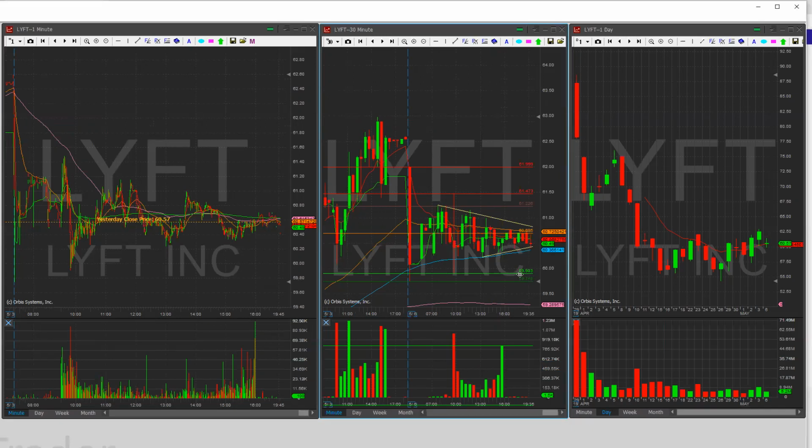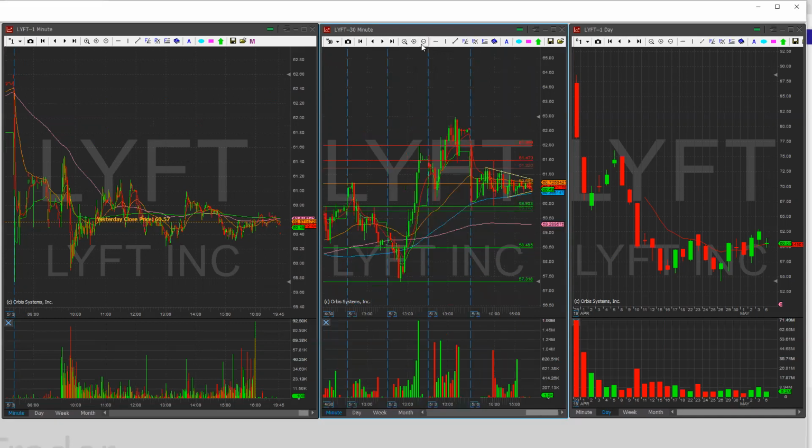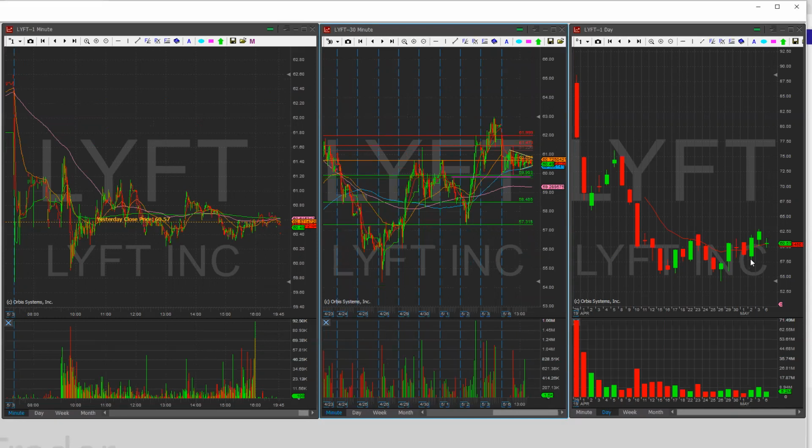We have some key support here at 59.90, which is the $60 area, and 59.75. Zooming out, this is a key support zone right here, and all these levels were based off of the daily chart. So the $60 level, as I draw out right here, very key, 59.90, 60. And then the next level at 58.50s.